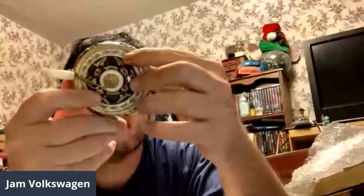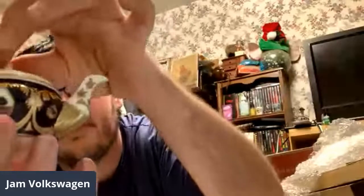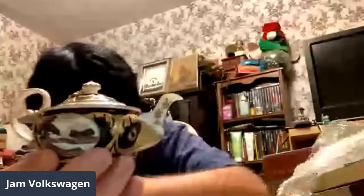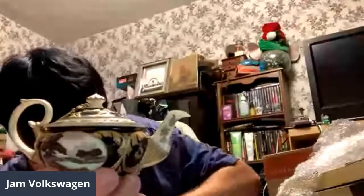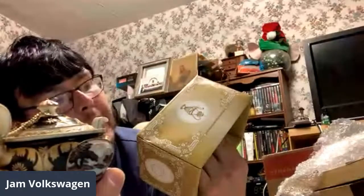It does say hand painted on the bottom. And it does have a chain attached to the lid so that you don't lose the lid or accidentally drop it off the table. That's true. You could hide a key to your china hutch in there. Handcrafted in China. They call it an English Imari teapot.